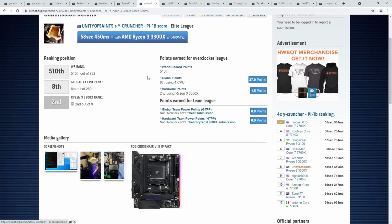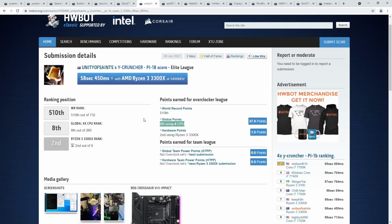Anyway, congrats to Unity on pushing that second place on the 3300X, which unfortunately isn't worth any points because this chip is stupid rare. This had a retail release, but they just didn't make that many of them. And then 8th place for the quad-core y-cruncher category. So congratulations to Unity of Saints on that.